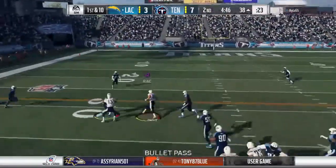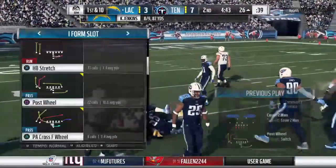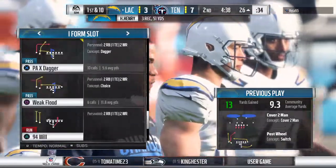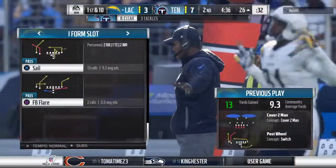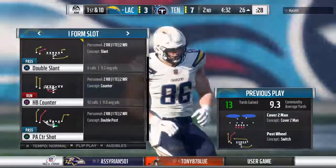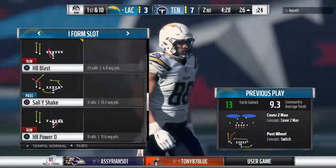They'll try and start this drive in the air. He completes it to Henry. And he's going to get this inside the 30. That one good for 13 and a Charger first. When you execute a drag or a crossing route really well and give them a chance to let it develop a little bit, you can gain some significant yardage hitting your tight end on that one.